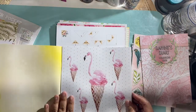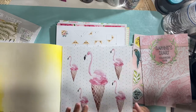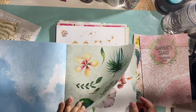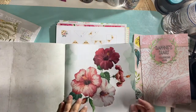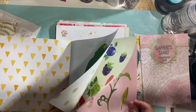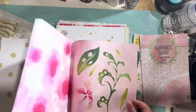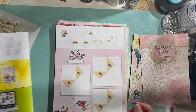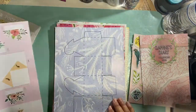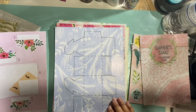Here's another one. Look at these flamingos inside the ice cream cones. They are adorable. So I'm really just giving you a quick flip through of all the gorgeousness that is inside this paper pack that you can find at Barnes and Noble. And if you're anything like me and you love Daphne's Diary and vintage stuff, then this would be for you.